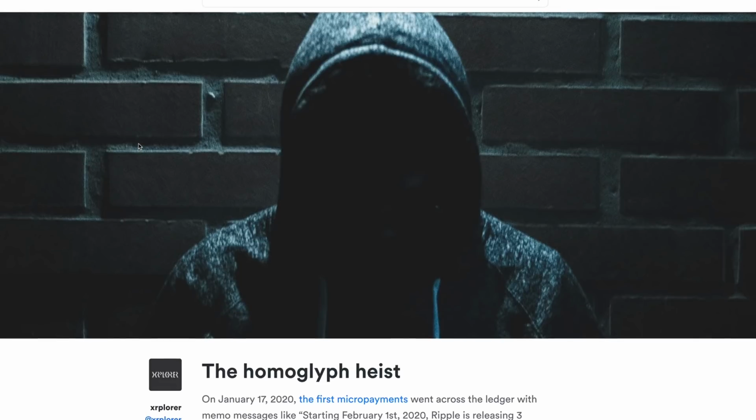I keep mine on a Ledger Nano S. That is the safest way. Do not keep it on the exchanges because exchanges are prone to hacks as well.